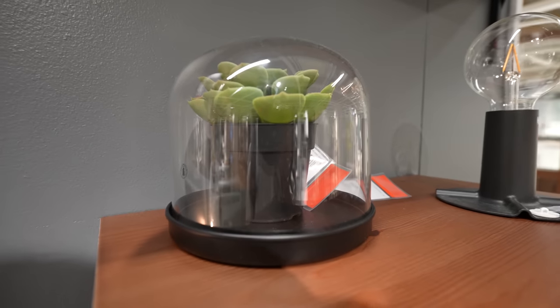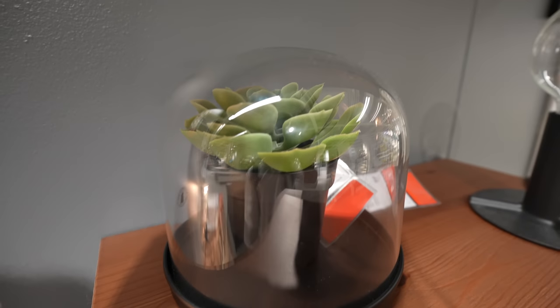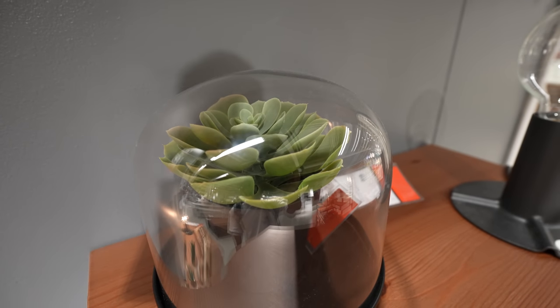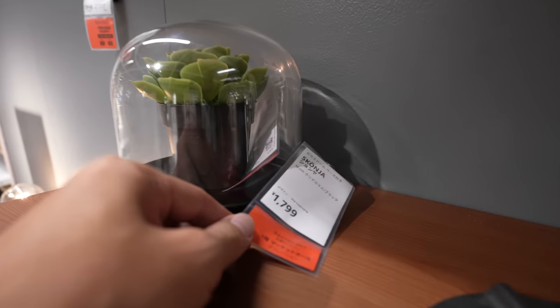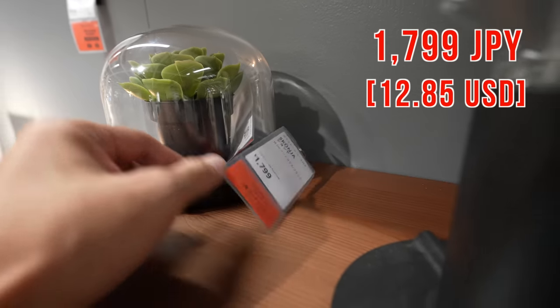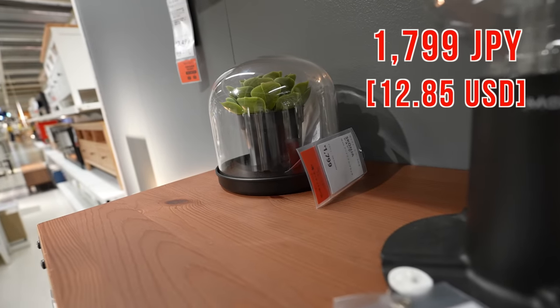Oh, look at that. I like this plant. Looks like an enchanted rose from Beauty and the Beast. Price is 1,799 Japanese yen, only for the outside though. You can place whatever you like inside.